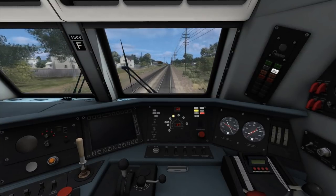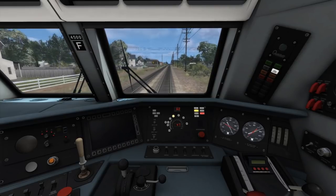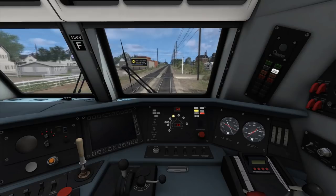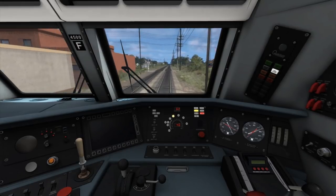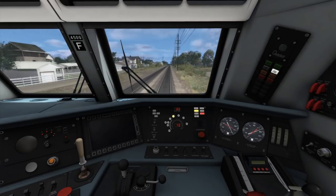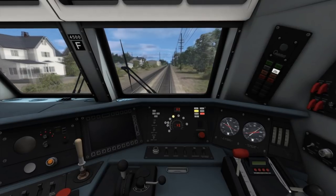I'm now going to idle the power and just allow the train to coast for a moment. If I were doing 60 miles per hour, then I would say apply the brakes at the billboard that you can just see there on the left. I'm going a little bit slower, so I'm just going to allow us to get a little bit closer to the station before applying the brakes. And now I'm going to start applying the brakes for our stop.